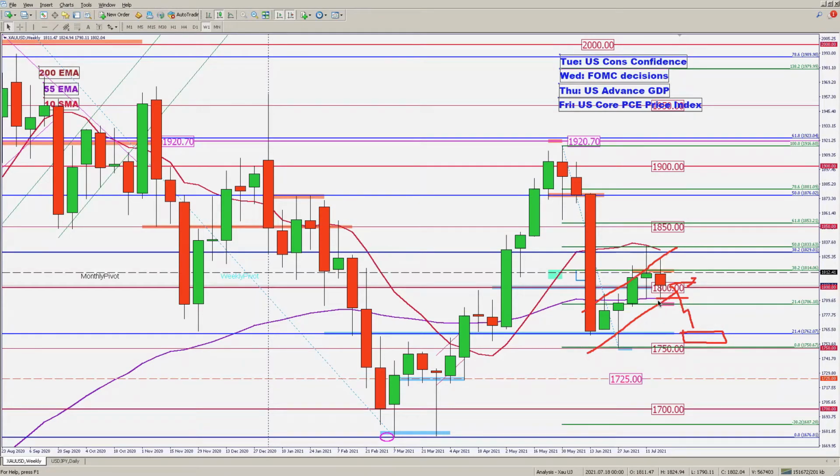If this weekly 55 does not hold, then that should trigger some bearish moves, and we'll see how far spot gold is going to dip this round. If it still holds and remains in this slightly bullish channel, you'll see it has to break out above the 1830 area and target the 1850.